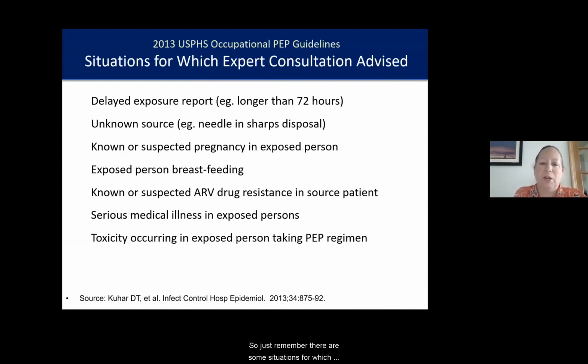So just remember, there are some situations for which expert consultation is advised. And frankly, I think if you're stuck trying to decide, you're kind of on the fence as to whether post-exposure prophylaxis should be prescribed, it's very reasonable to get a second opinion from another individual who's been doing this and prescribed PEP fairly frequently. Some of these examples would include if it's longer than 72 hours, if you're not sure what the source was, if the person is pregnant or breastfeeding. And I would say if you have somebody where the source patient is known to be HIV positive and they have antiretroviral resistance, or you're particularly concerned about toxicity of the PEP regimen, those are instances where you should definitely discuss the case with someone who has HIV expertise.